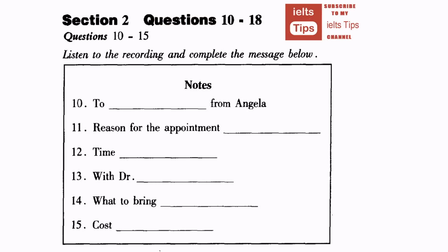Now turn to section two. Section two. You are going to hear a telephone conversation. First look at questions 10 to 15. Now listen to the conversation and complete the message.